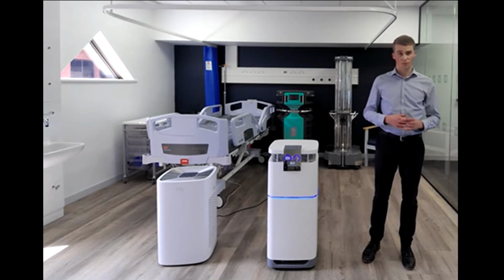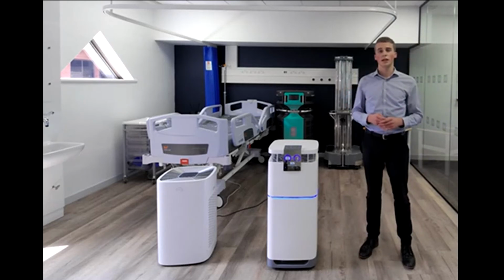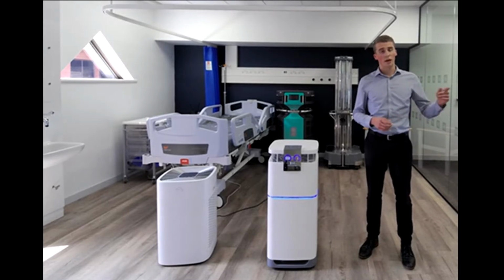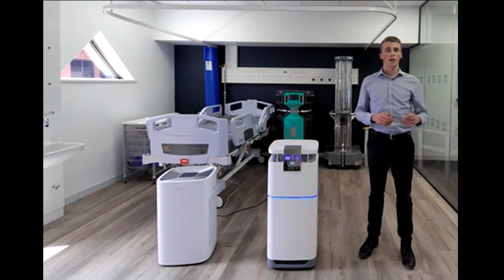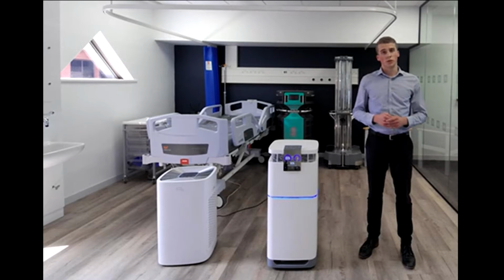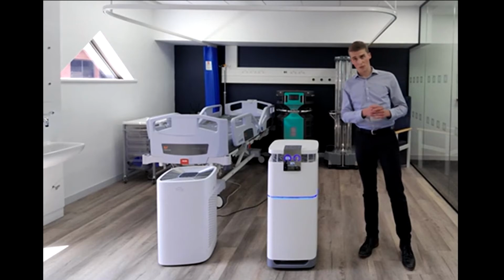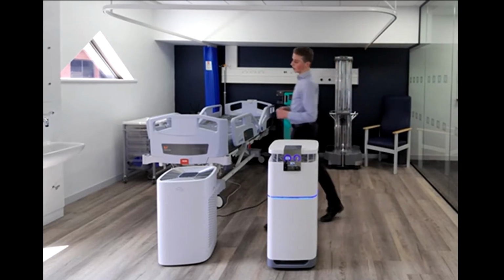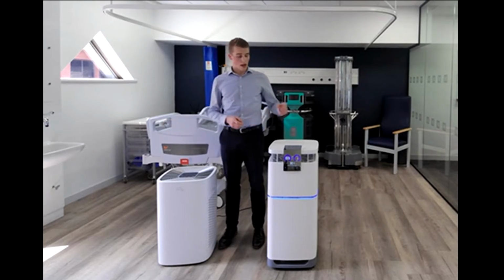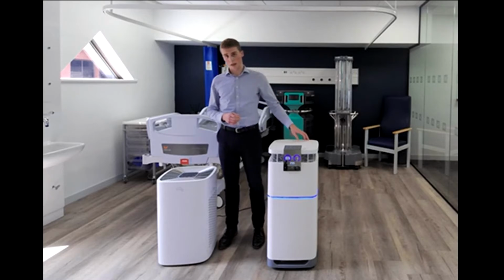So I guess if we run through the two systems I've got here today, there's slightly different technologies in each of those, and we'll just run through very briefly what they are and how they work, and the basics on how they're working when we deploy them to the hospital or to the environment that we'll be working with these in. So just on the far side over here, we've got what we call the HEPA-800 air purification system, and then on this side here we have the Combi-1200 air purification system.